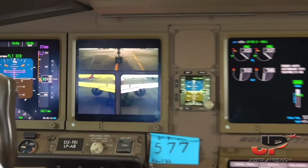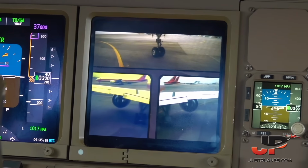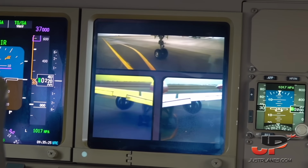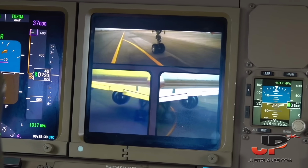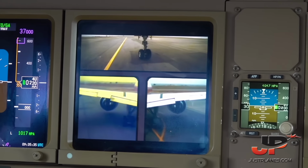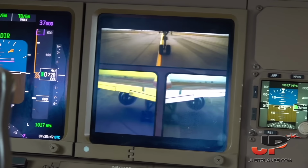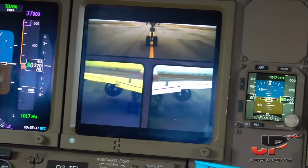Angola 577, cleared to destination Johannesburg via Epsilon, flight level 370, after runway 23 turn left, Uvamo. Cleared to destination Johannesburg via Epsilon, flight level 370, runway 23, turn left to Uvamo, Angola 577. Read back correct, report ready for departure. Traffic in approach runway 23, about 10 miles. Roger, report ready for departure, Angola 577.